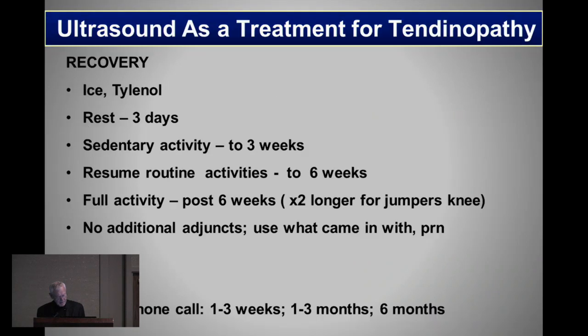So let me stop there and see if there are any questions about that, because I have another really exciting topic that's going to blow you away. This makes this look like child's play compared to what it can do for diabetic foot ulcers. Any questions? Yes, ma'am.